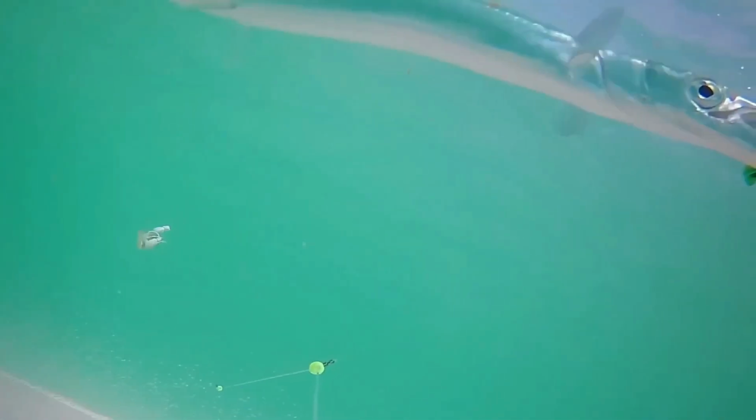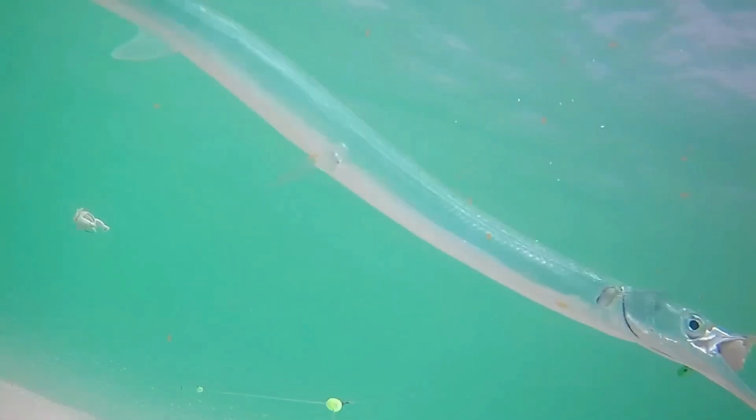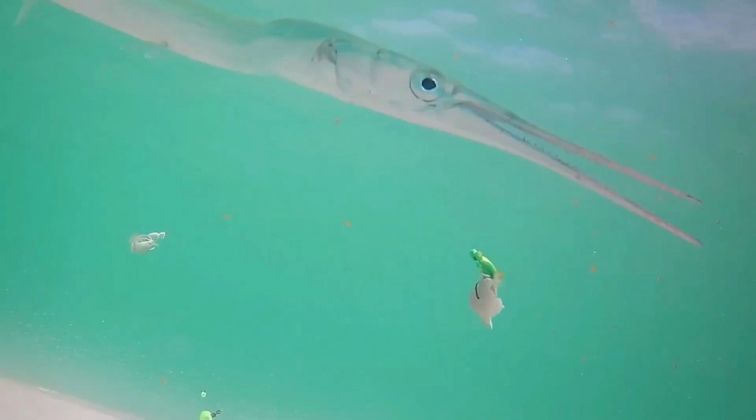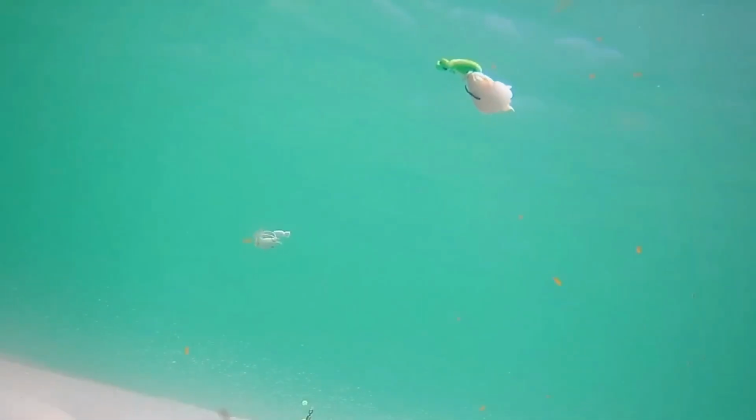How about that thing? Needlefish gar. And he's the only thing that wants to eat my half of a sand flea in my floaty jig. What a bizarre fish. Really showcases the creativity of God to make so many different species of fish unique in their own way. Here's full speed, boom, gone.